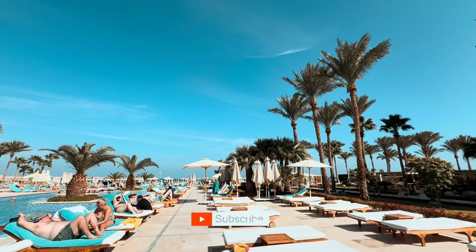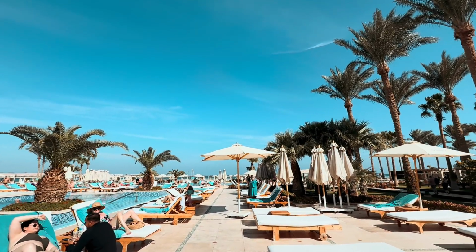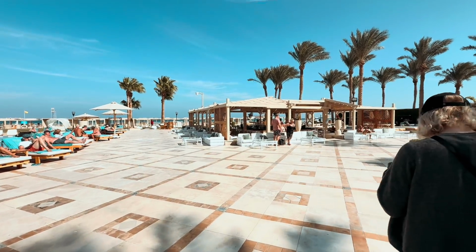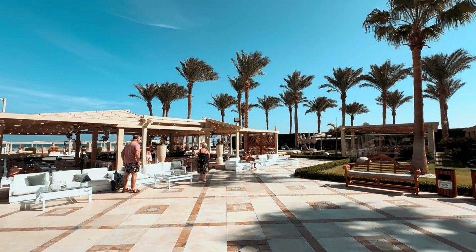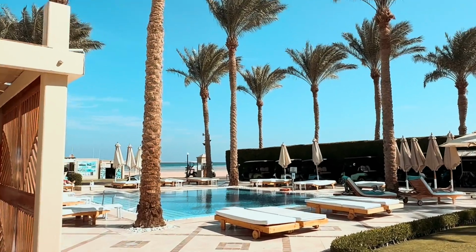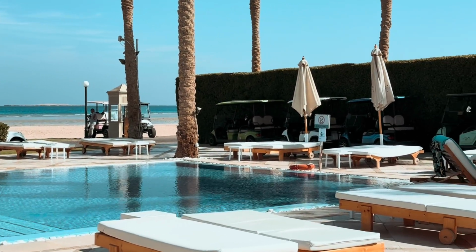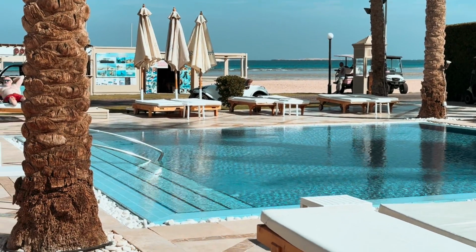You can hear the music's popping, but it's at a dull roar. It's for the audience. This is quite a large property. It's not as large as some of the other ones on this island, but I actually think that it's kind of a benefit because you don't have to walk very far. If you look closely, you can see there are carts you can rent here through the resort. We spoke to the guy this morning, and it's only about 28 pounds, and there's no real time limit.